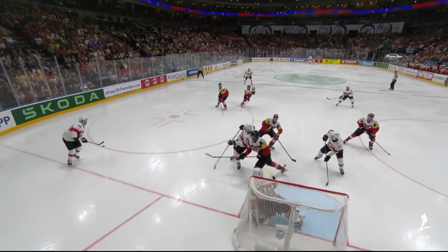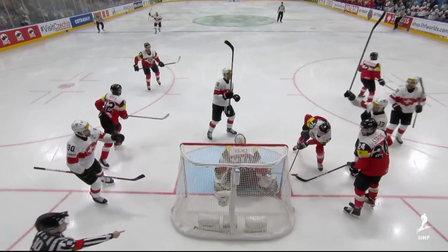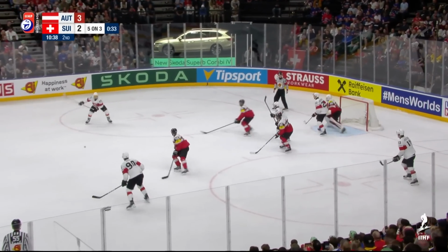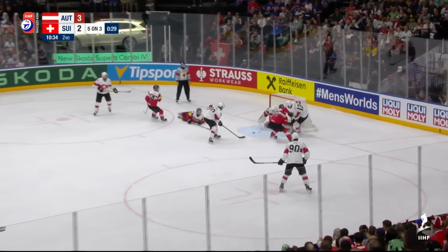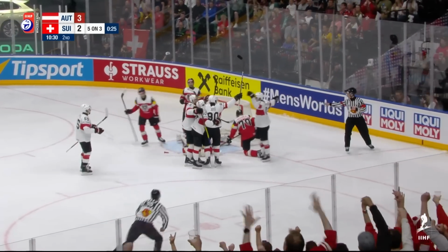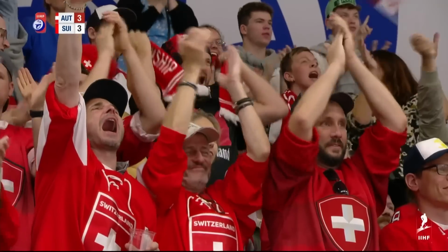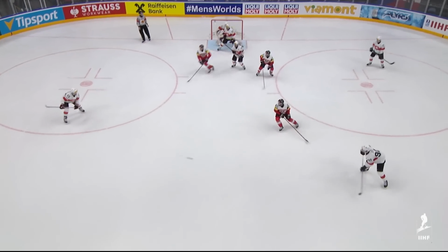He gets the zone entry, he stays alive, and we know he doesn't retreat back to the blue line. For the Swiss, looking to knock this game at 3. Lurful thought about the shot, played it over. Niederreiter, slot pass, Embel denied, big stuff by kicker. Josi scores! The captain Josi with 3 points, and we are tied at 3. 2 power play goals now.